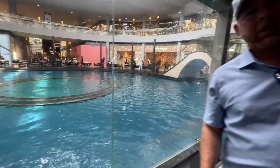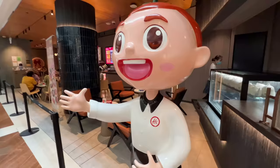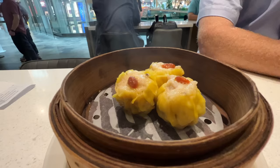And as you can see, Marina Bay is a mall, a hotel, a casino, and also a rooftop bar with a pool. The developer of this project was the same guy who actually built most of Las Vegas, Sheldon Adelson. So he is no longer on this planet, but he was the guy who basically made this all come true.